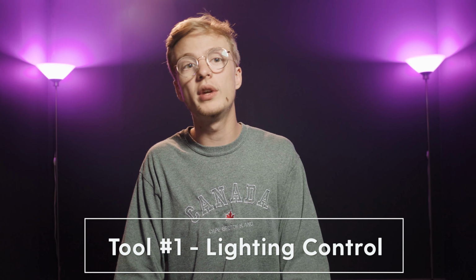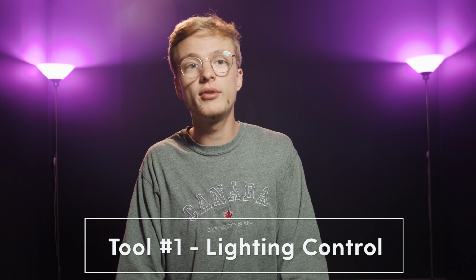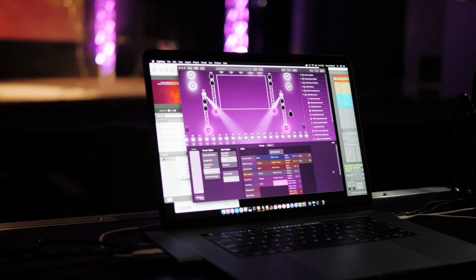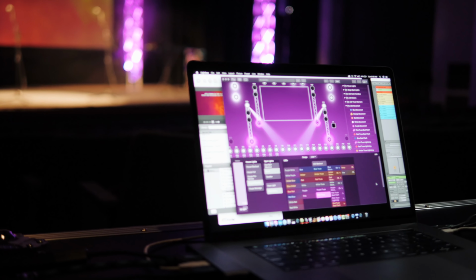The Mac-based software that we use at our church, LightKey, is our number one recommendation for lighting control. LightKey is super user-friendly and ridiculously easy to pick up and start controlling your lights with. When we switched from my DMX 3.0 to LightKey, we had it up and running for our next Sunday service.